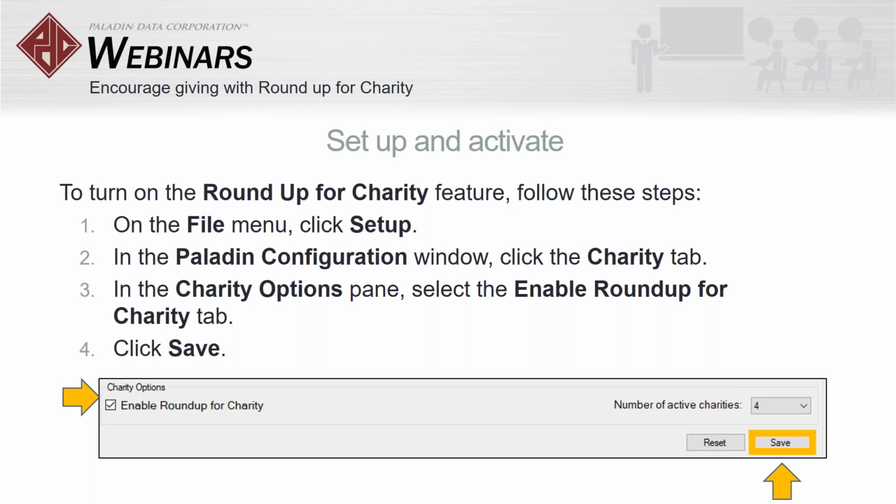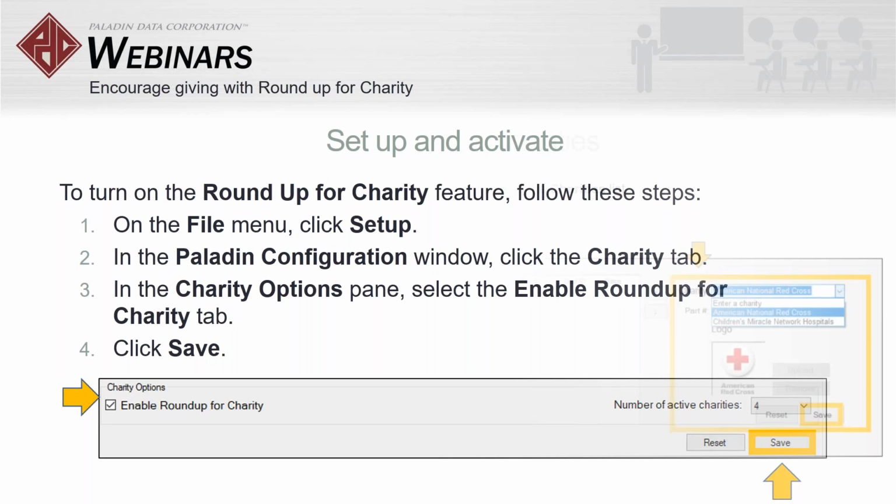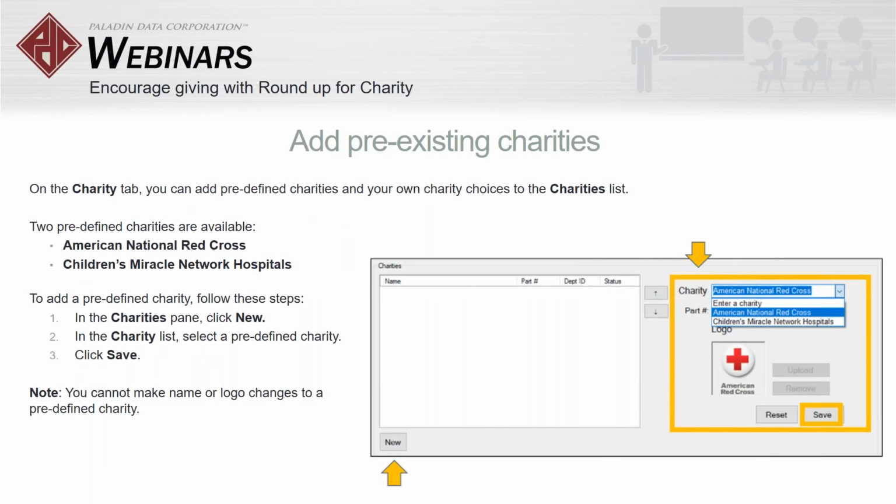Click on that Charity tab, and that'll bring you to the Charity Options pane, where you can select Enable Roundup for Charity. That's that little checkbox that will turn on that window popping up at the end of every invoice. If you're like, we hate that window, we don't want that to happen, why is this happening? This is how to turn it off. You can go in there and uncheck that little checkbox. It will no longer come up. Then, of course, select Save.